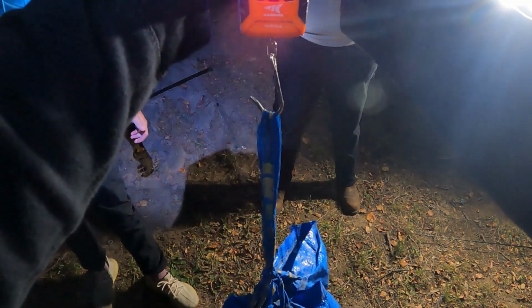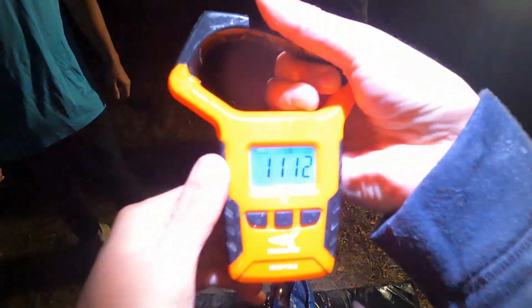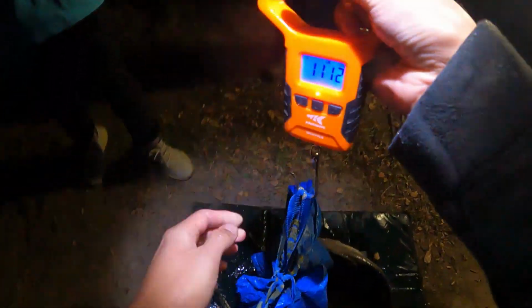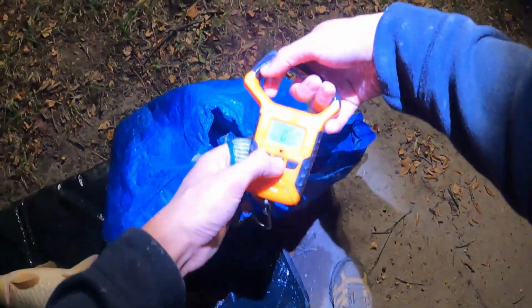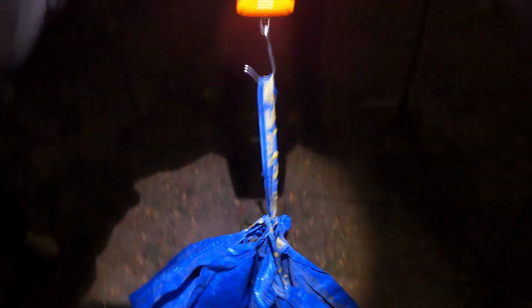Oh, dude, you got 11 pound. 11 pounds. Nice. 11 pound, 12 ounces. There you go for Johnny. I'm guessing 3 pound. I'm gonna say 4. 3.5. Oh no, I said 4. Woohoo! 4 pound, 12 ounce.